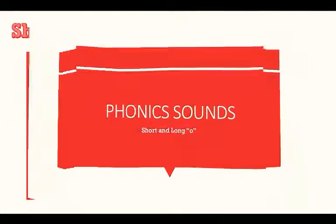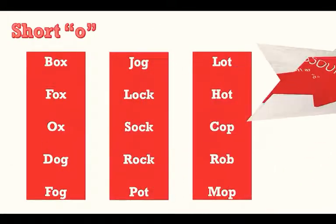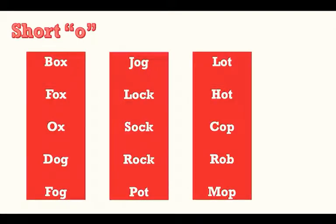Now let us begin with short O. Short O is pronounced as O. Again, O.